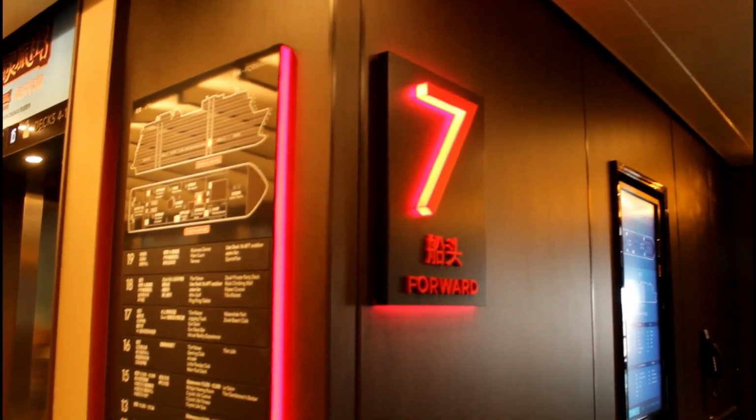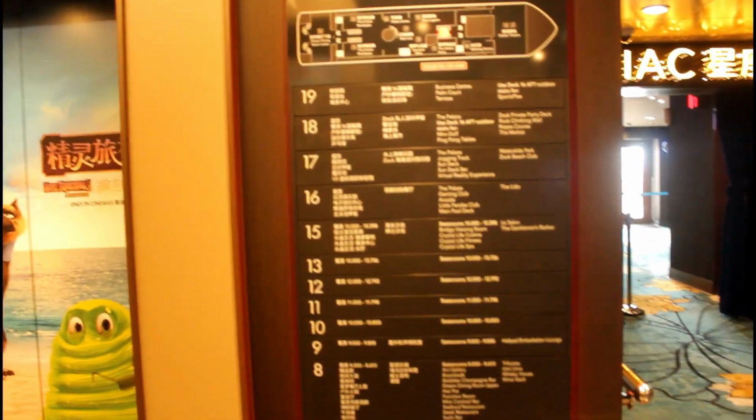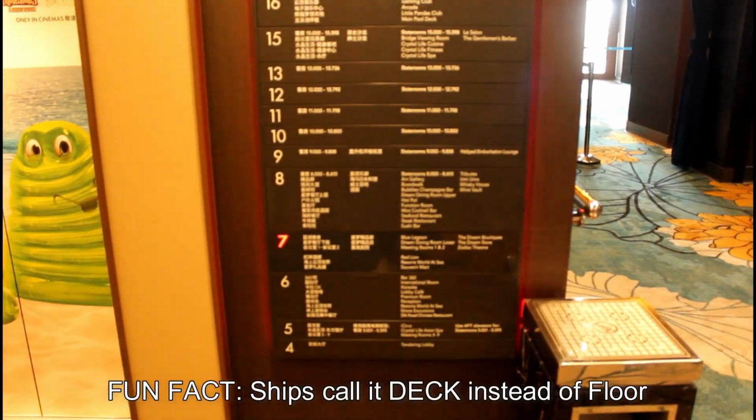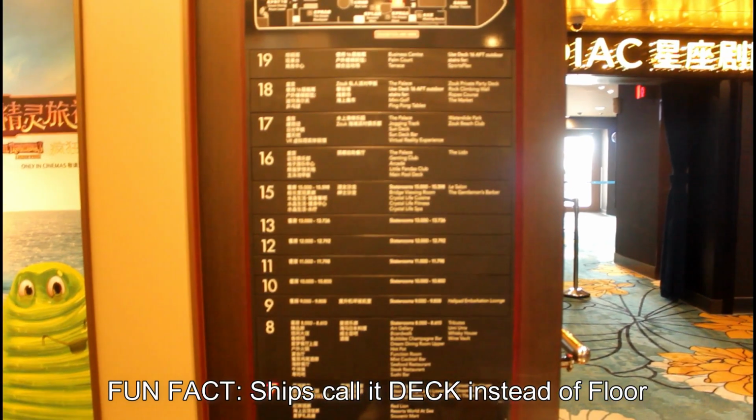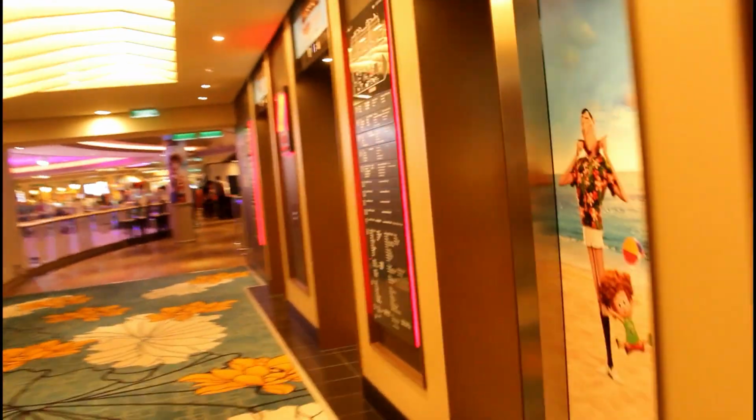Guys, look at this view. Today is high sea, so for sure this ship is packed with activities. So let's check them out. Guys, we are in deck 7 forward and you can see the floors or the decks in here. So from 4 to 19. This ship, guys, has 19 decks.